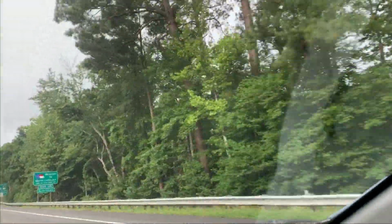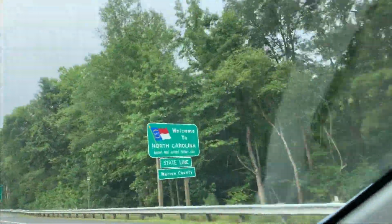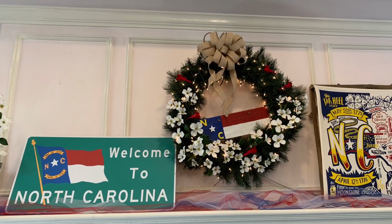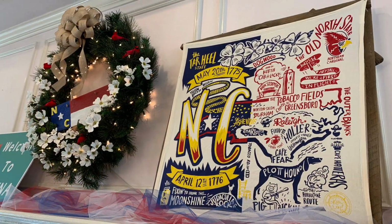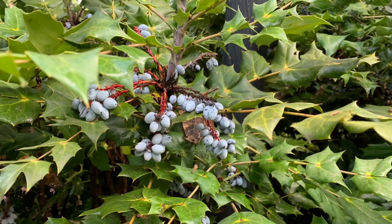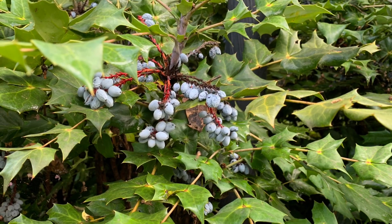7:45 in the morning. We've been on the road for 3.5 hours. Yeah, and our AC in our car isn't working. Adventure! We crossed through North Carolina, and we got maps at the visitor center, maps and information on craft stuff. Didn't that look like holly? Yeah. It was so pretty.